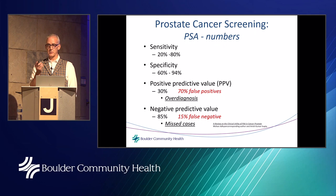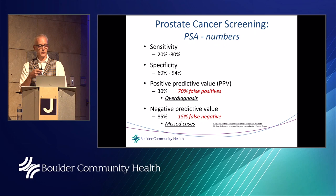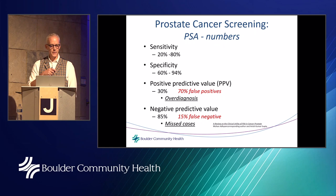We can hone that down a little bit more when we talk about predictive value. And again, remember that's your likelihood of having the disease if the test is positive or not having the disease if the test is negative. So the positive predictive value is about 30%. Not very good. It's about 70% false positives. And again, remember, a false positive in this case means that we are overdiagnosing prostate cancer. The negative predictive value is a little better. It's about 85%. And again, that means that your test was negative, so you likely don't have prostate cancer. Still a 15% false negative rate, and that equals missed cases, so people who we did not catch their prostate cancer.